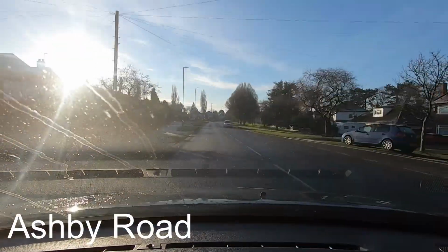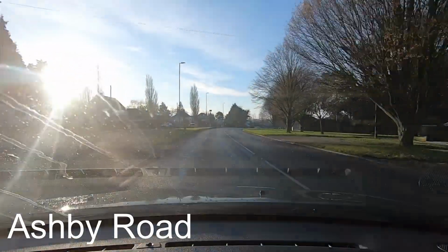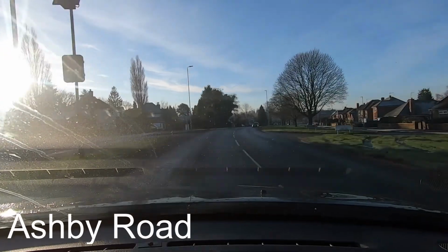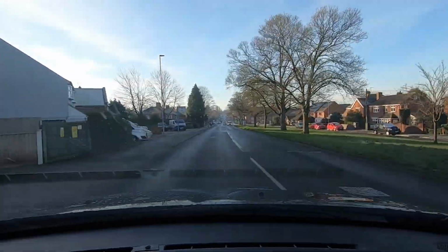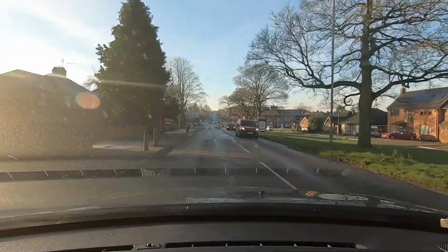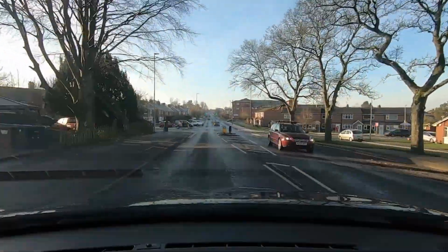So this Ashby Road, it is a 30-mile-an-hour road, so we're going to keep it down to that. We're not going to break the speed limit. Take it nice and steady along here. Actually, the sun's not too bad, is it?